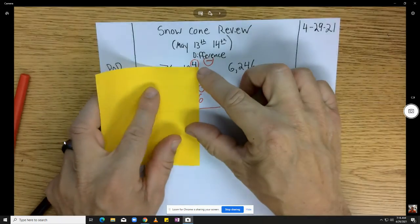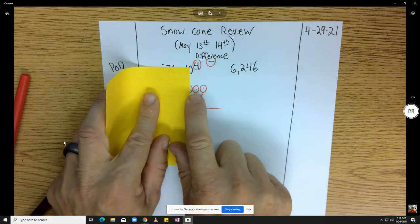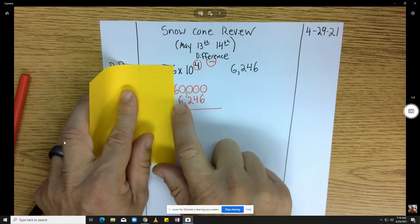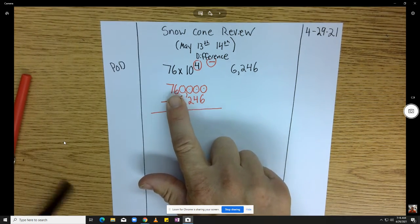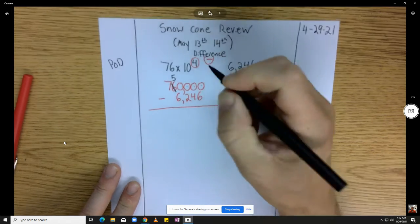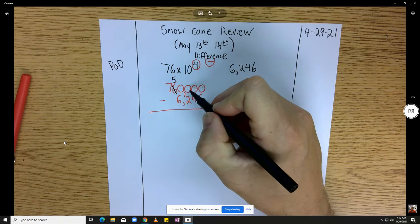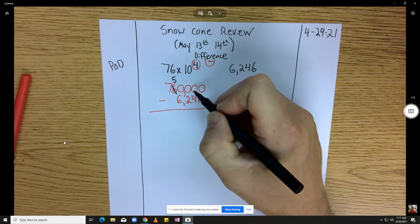Look, if you have nothing, can you take 6 things away? No. Go to borrow. If you have 0, can you take 4? Nope. Need to borrow. Need to borrow. Need to borrow. Finally, when we get to the 6 here, is when we have enough. So we cross out the 6 and borrow from it and make it a 5. Now this will become a 10, but then you're going to have to borrow to this one. This one will become a 10. You'll have to borrow to this one. That will become a 10.